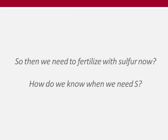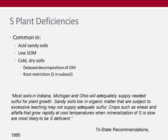So I just talked a little bit about why we might be interested in this. Do we actually need to fertilize? How do we know when we need sulfur? I'm going to point to the Tri-State recommendations. Most soils in Indiana, Michigan, and Ohio will adequately supply needed sulfur for plant growth. Scenarios where we might want to think more seriously about it include sandy soils low in organic matter, acidic soils, cold and dry soils, and soils with a known history of compaction or restricted root growth. These are scenarios where we might want to think more seriously about fertilizing with sulfur.